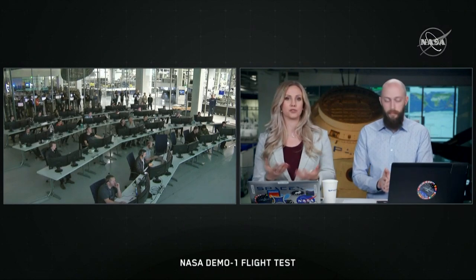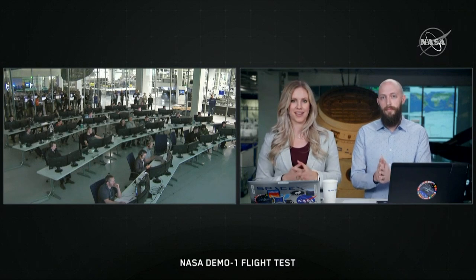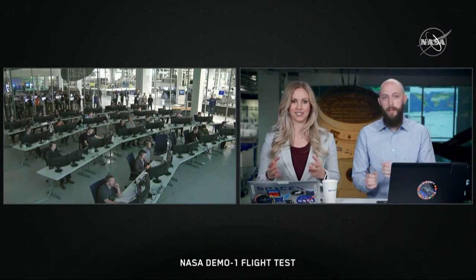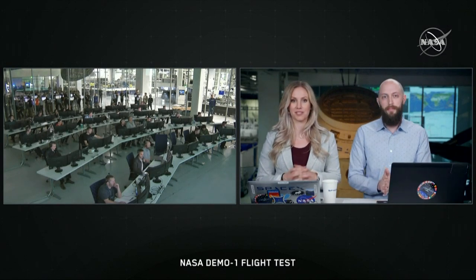So we are able to jettison that trunk as it's no longer needed, and we're able to shed that extra weight. And I think we just heard trunk separation. All right, so hopefully we'll be able to bring you visual here shortly. Actually, no, we're too far away from station at the moment, so yeah.